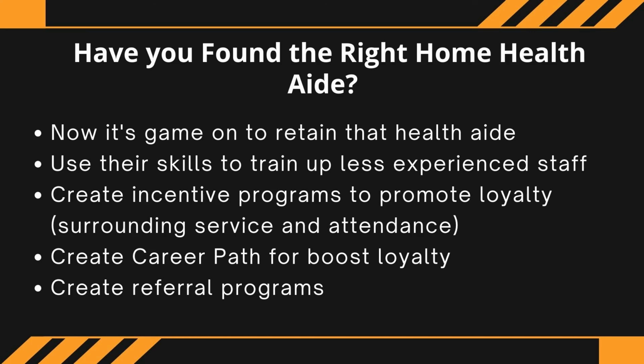You want to create incentive programs to promote loyalty. So where are you finding issues with retaining your home health aides? A lot of times it's attendance. Attendance could be an issue. And then, of course, you want to promote healthy service. You want that client to feel good to refer your organization to other potential family members and friends. Remember that home health aide is a reflection of your organization. So you might want to create incentive programs around those two areas, service and attendance.